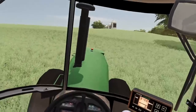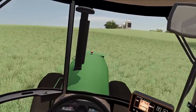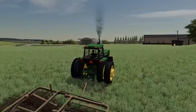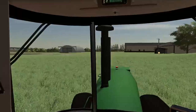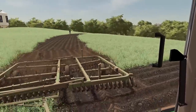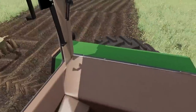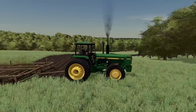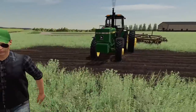7 mile an hour. We're pulling at 7 mile an hour up here with the 4955. This is about to test her. Holy crap. With ease. There we go. We'll downshift here. Oh, she's sticking a little bit. She's getting a little rough. She pulls like a gosh dang ox, Austin.